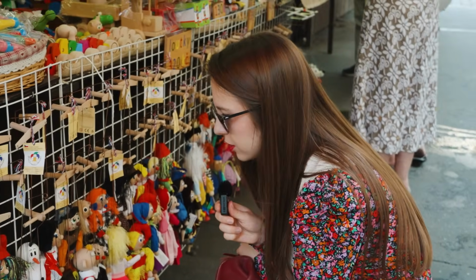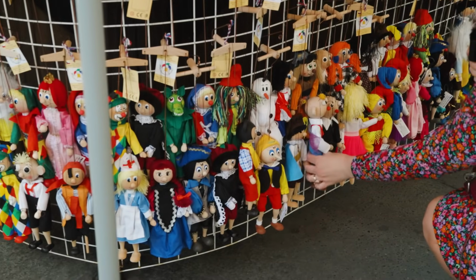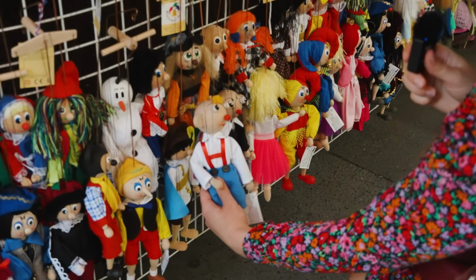So many marionettes. Some of them are very creepy. Like this one, for example. Or this one. I will haunt you. I will haunt you in your dreams.